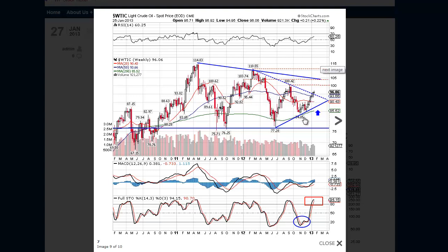At the same time, if the price action pulls back, moving averages at 93.66, which is the 50 period, followed by 90.43, which is the 20 period moving average on weekly, would act as a point of support.